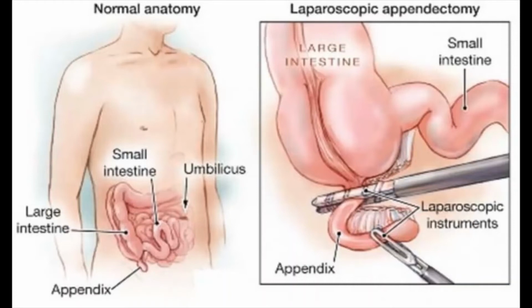If your appendix has ruptured and infection has spread beyond the appendix, or you have an abscess, you may need an open appendectomy, which allows your surgeon to clean the abdominal cavity. Expect to spend 1 or 2 days in the hospital after your appendectomy. If your appendix has burst and an abscess has formed around it, the abscess may be drained by placing a tube through your skin into the abscess.